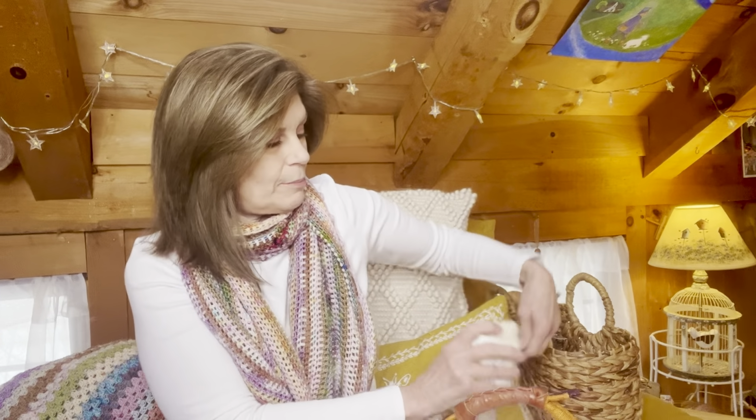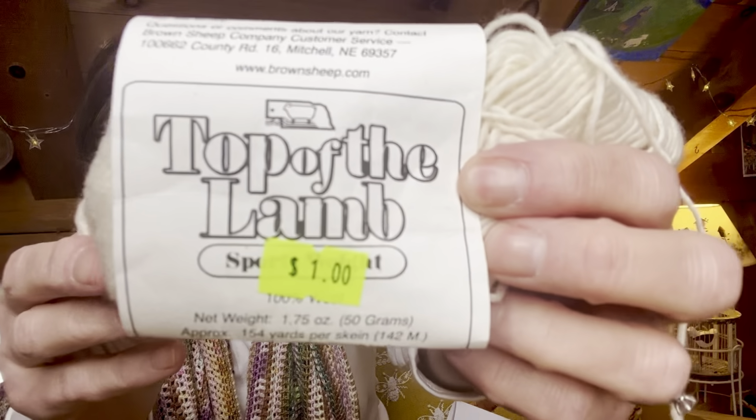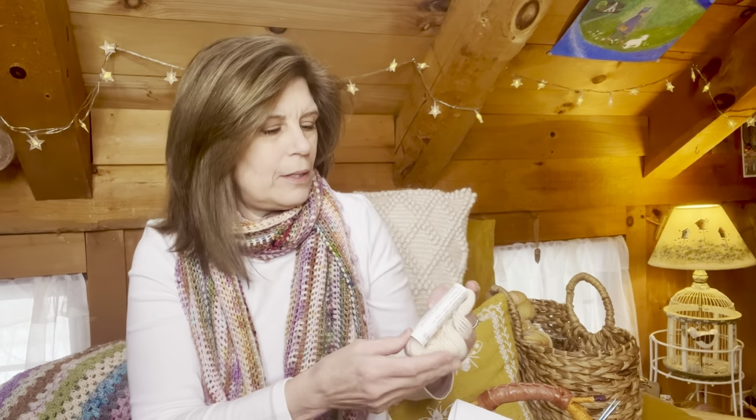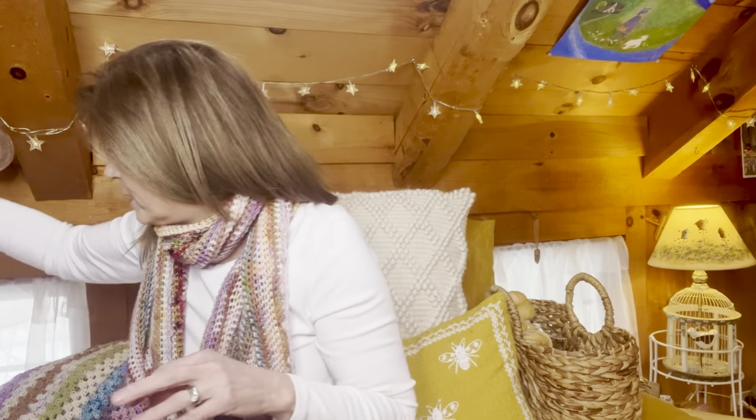I actually used my good old fashioned straight metal needles in a US 4. And I used this Top of the Lamb wool, which I obviously got for a very good deal sometime in the past, by Brown Sheep Company Incorporated. 100% natural, dye lot 0510, color 100 natural. And that was a sport weight yarn. Forgot to mention that. So that is that.